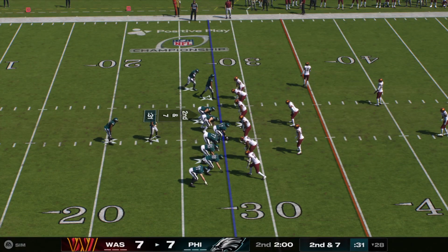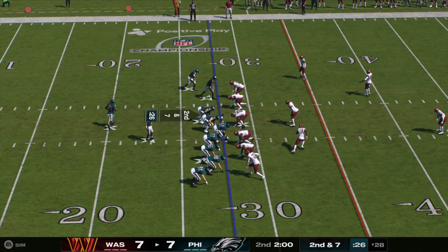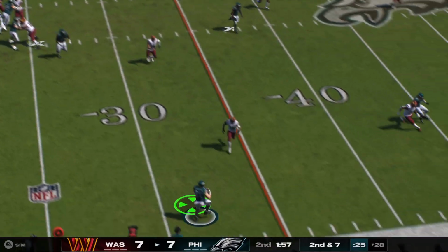A reminder that when halftime rolls around, Jonathan Coachman will have all the highlights and analysis of this first half of play from our studios in Orlando.